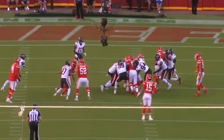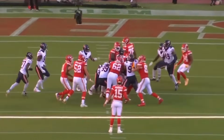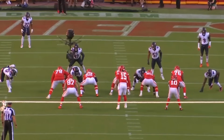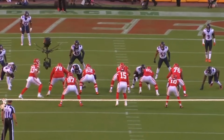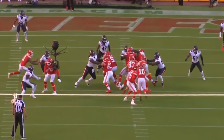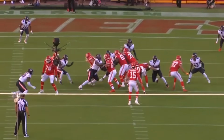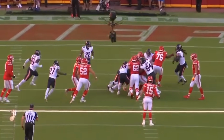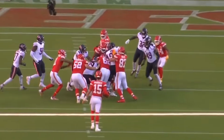This play, again, only picks up about 1 to 2 yards. A really, really nice job by Dexter. He has no business making this play. He's literally just containing the backside B gap. So to me, the fact that he's able to take Thuney and push him back really just shows off the elite power that this guy has. And this is part of what he can use to just continue to build and continue to get better.